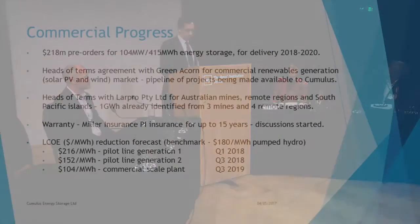Why copper zinc? A whole series of reasons there. I won't go through the detail, but basically it's safe, it's reliable, and it's the lowest projected levelized cost. You might also be very interested to know that the projected round-trip efficiency is going to be in excess of 80% AC. Again, a game changer in the energy storage market.